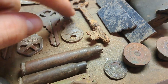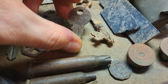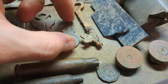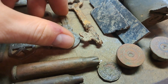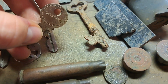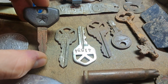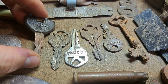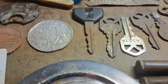This one is for a padlock. It's an American D690. You can look that up. I think they still even make those. That one has the name of, I guess, probably the guy who either sold it or the business it went to. Couldn't find anything out about them. And then I found a Chrysler key. I believe this is to a Dodge Caravan from the 80s and early 90s. That was pretty neat. I was happy to find that.